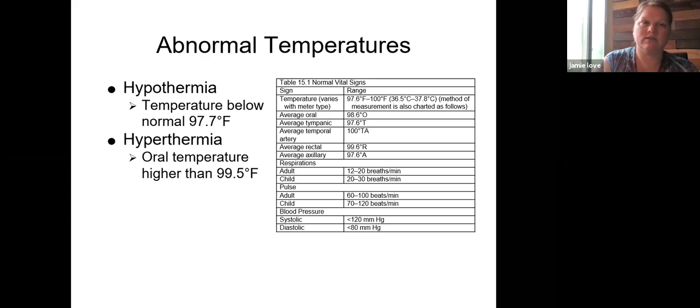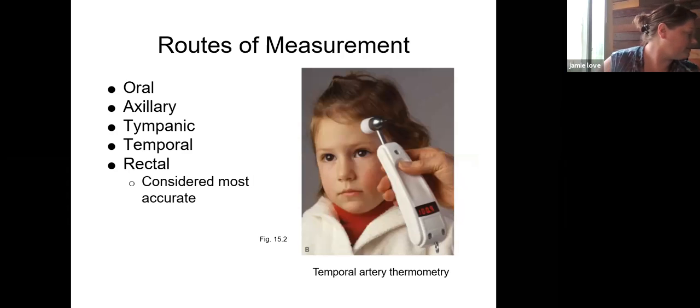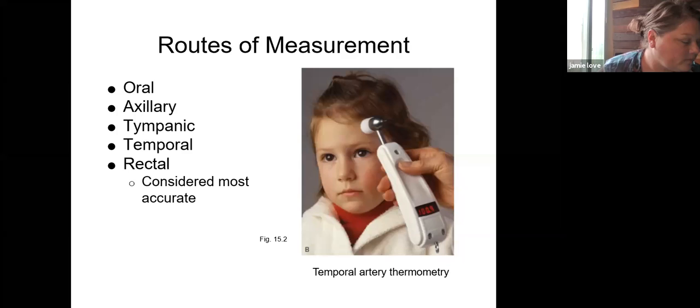I don't know why it's, okay, that's the slide I'm looking for. Okay. Trying to see where it describes the different ways and the normal temperatures for it. We're doing temporal artery thermometers right now. I guess that's all we need to know on that.